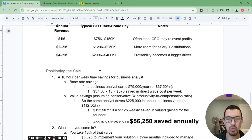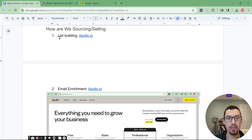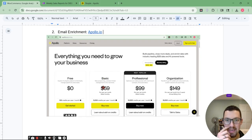But that is where this tool is going to come in and help us. So we are going to be using, for our list building, and we'll be doing this through cold email outreach, we're going to be sourcing this through Apollo.io. And then for the email enrichment, we're also going to be using Apollo. So this is Apollo's kind of breakdown.